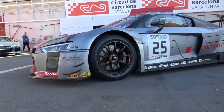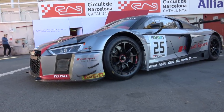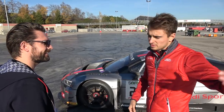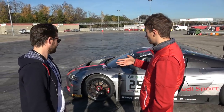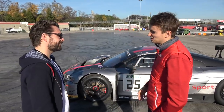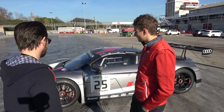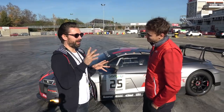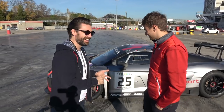You have a lot of power, obviously, but what makes that car special is the aerodynamics. It is very, very fast through high-speed corners. It brakes extremely well. For example, we approach turn one here in Barcelona at about 265, 270 kph. The corner is done at about 100 to 110 kph, and you brake about 80, 75 meters before the corner to reduce the speed. To put that into perspective, in the R8 road car, you're braking about 200 meters, which is mad.